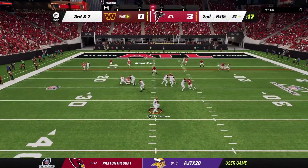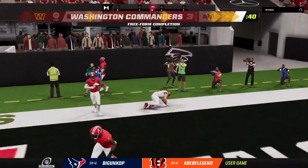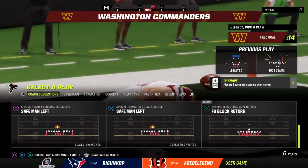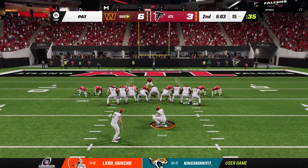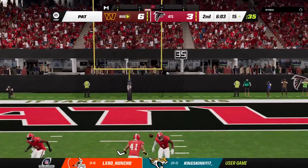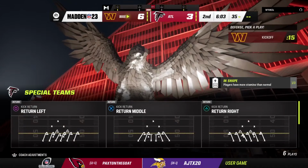Out of the gun now on 3rd down. And that is caught. Touchdown, Washington. Mark Andrews from 21 yards away. And the Commanders have taken the lead. And oh, he clanks it off the right upright. And it's no good.